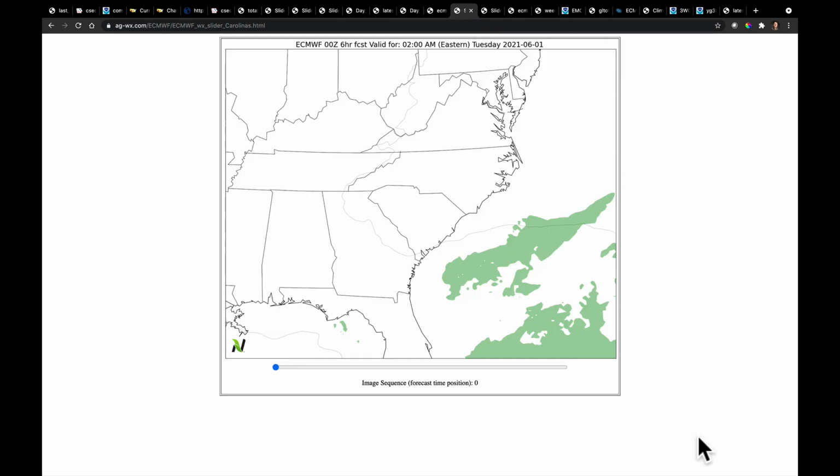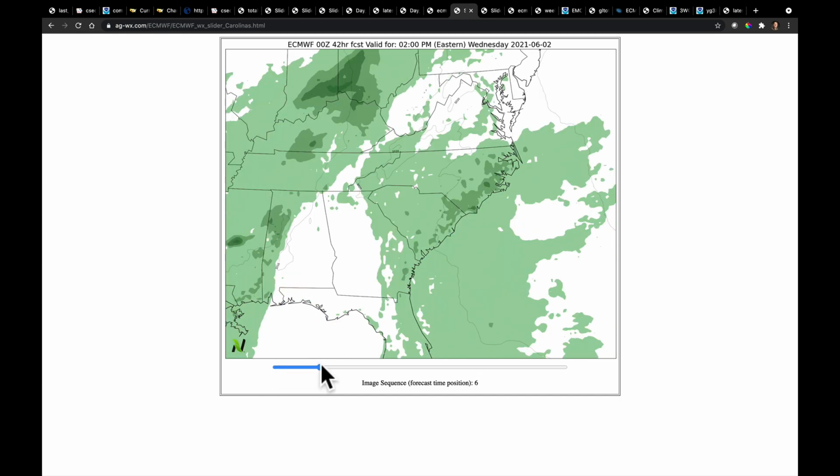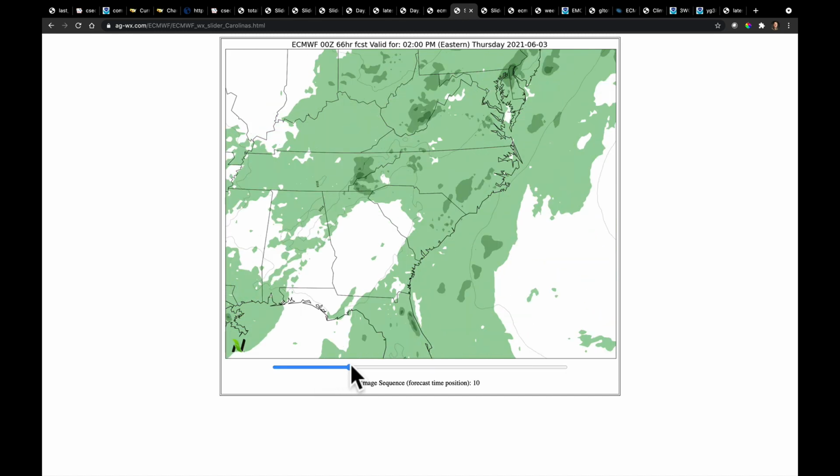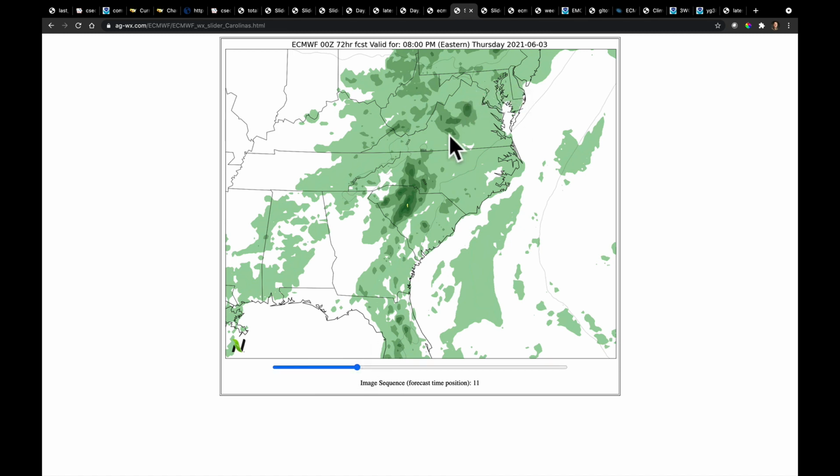So let's go here. This is just the zoomed in European model, and we're going to watch that first system through Tuesday, getting into Wednesday. Now remember, I said the chances for our storms increasing on Wednesday is here, but the main frontal boundary is back farther to the west. It doesn't get to us until you get to the day on Thursday, so it's parked right in through here.